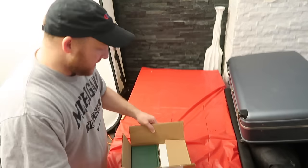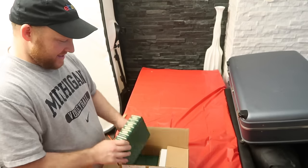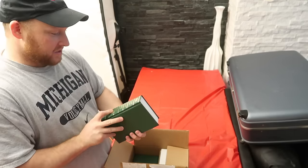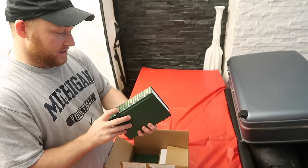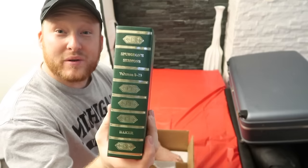Then we also got this. What's these books, Ashley? Sermons. These are sermon books. Spurgeon sermons. And they're brand new? It's the whole set. It's the whole set.